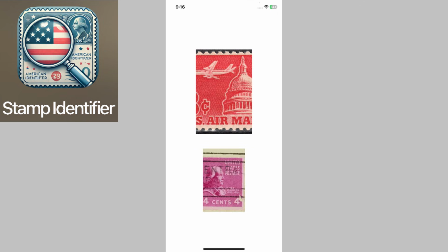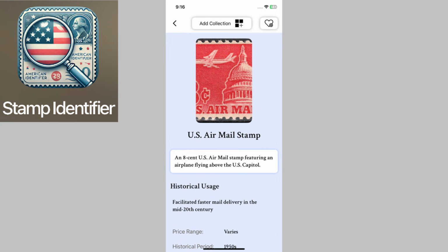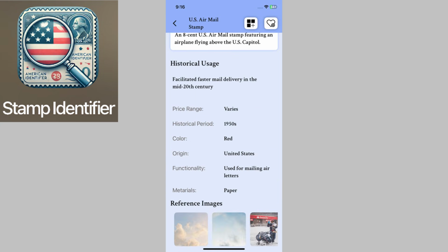So then I stuck in a U.S. airmail stamp, an 8-cent airmail airplane over Capitol Dome, and it did identify it as a U.S. airmail stamp. Very good. Like we couldn't figure that much out. Historical period, 1950s. It would be nice if they could identify the year a little better than that. And three more irrelevant images. So that app, I call that a fail. You got very little to no useful information out of it.